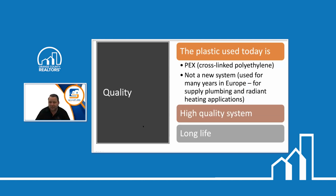Quality plastic used today. So you've got PEX, which is cross-linked polyethylene. It's not a new system. A lot of times people say, oh, it's new, it's within the last 10 years. It's actually been used in Europe for many years for supply plumbing and radiant heating applications. It's a high quality system, and it typically has a long lifespan.